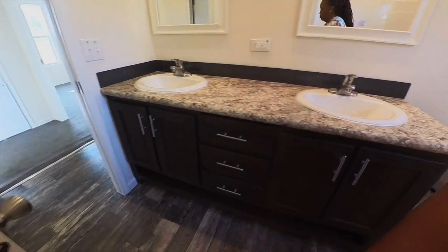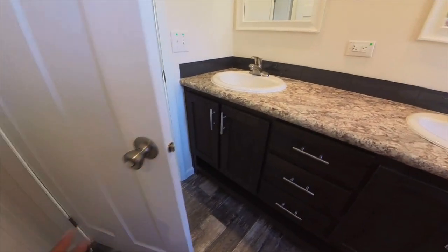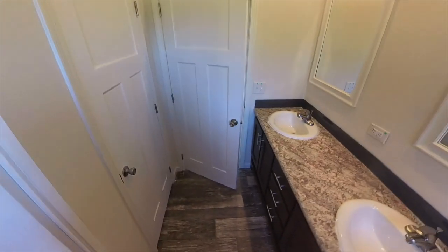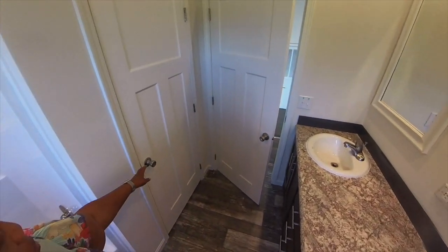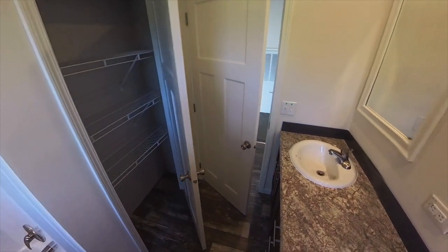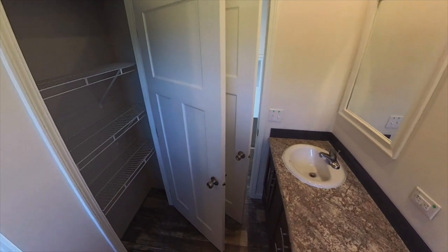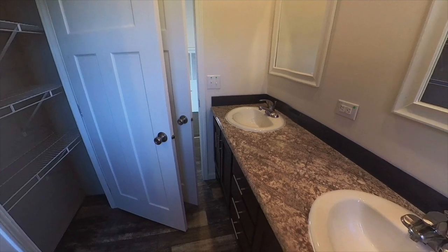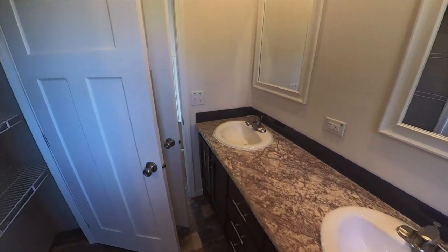And the third thing that I like about this bathroom, if you look right here behind the door, it has a linen closet. So you have space for your additional personal hygiene products, toiletries, paper products, anything you need to store in the bathroom, even sheets and towels. So that's always a nice plus in a secondary bathroom.